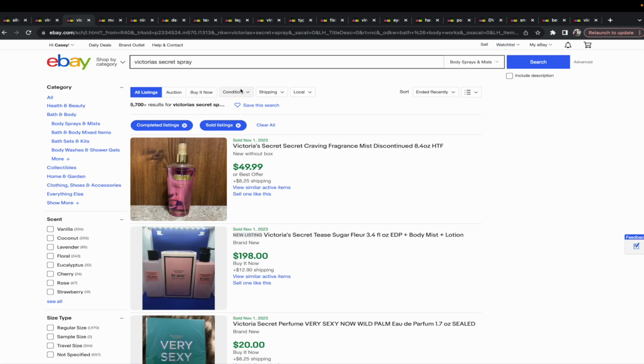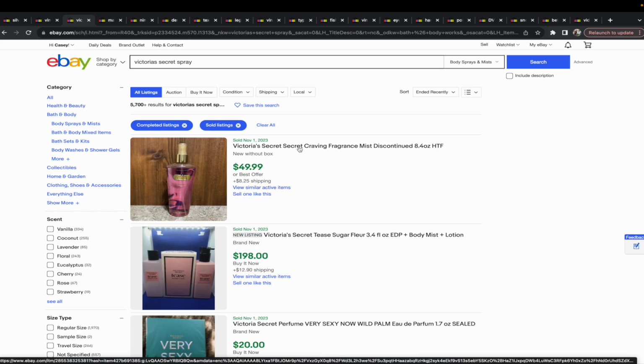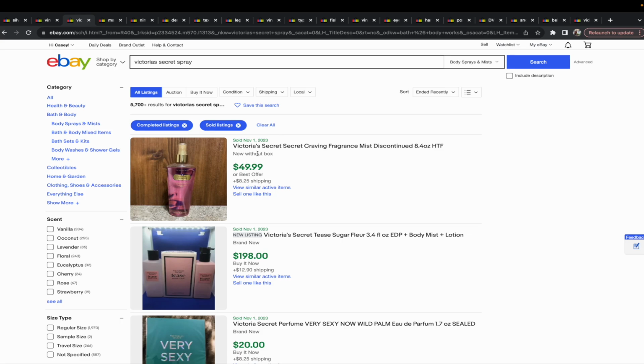This is perfumes, sprays, things like that. Number 4. Even open box or used. My friend Colleen sells a lot of this stuff, but look at this. Secret Craving fragrance from Victoria's Secret, $58, new without the box. Never been used, 8.4 ounces.